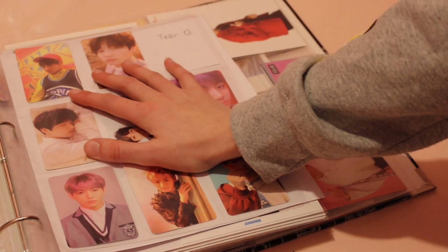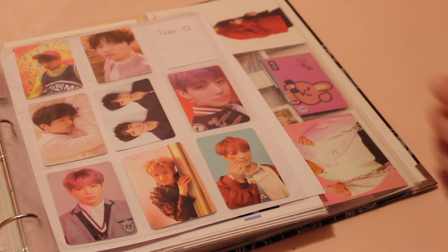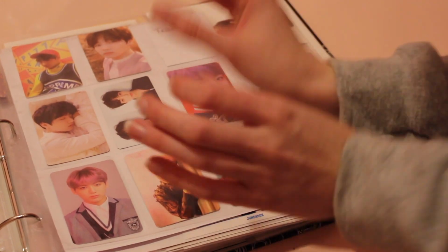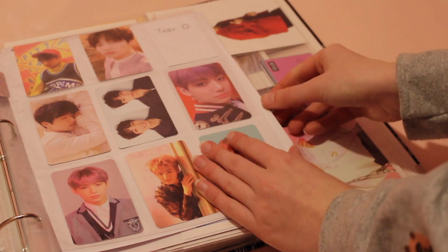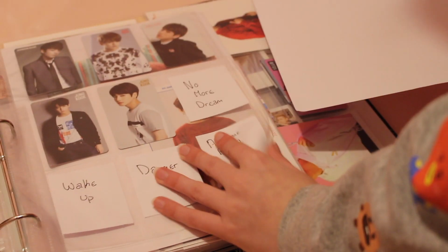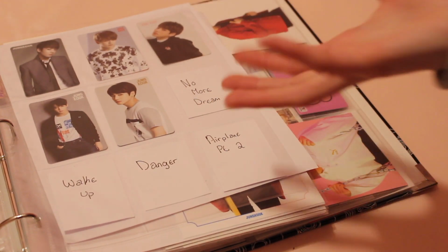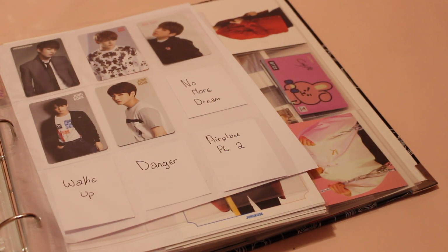I'm not collecting every group member for this card. I'm only going to collect Jungkook because there are 12. There are 12. That is too many. Japanese cards I don't really collect seriously, so kind of ignore these. They're kind of like on my dream list to get, but I'm not in a rush to get them.